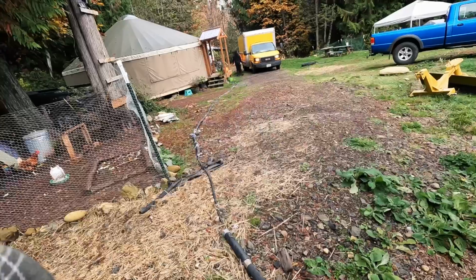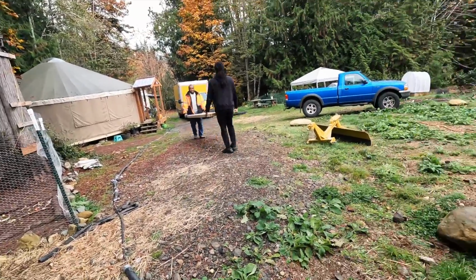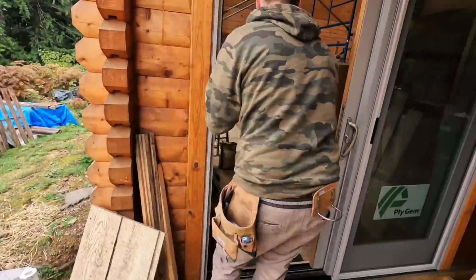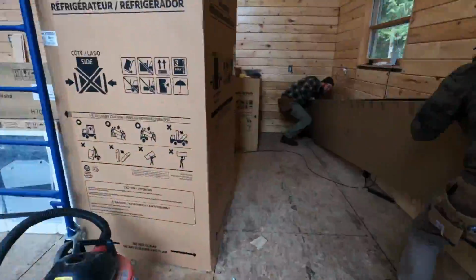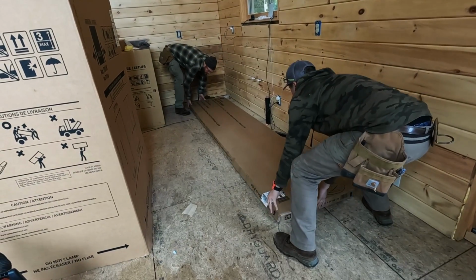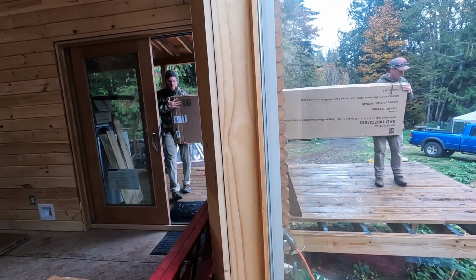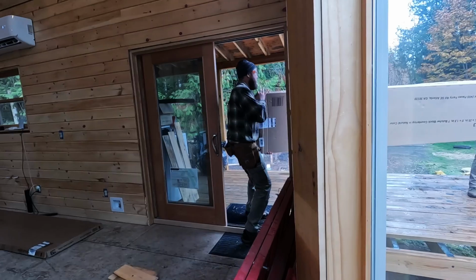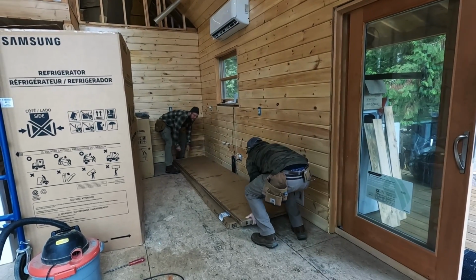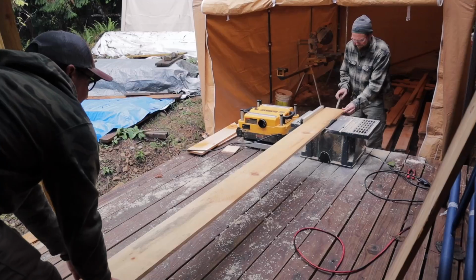Amazing. As we were working on planing the pieces of our prow front, we got a nice surprise that our countertops were being delivered. Nice and easy there. Good.